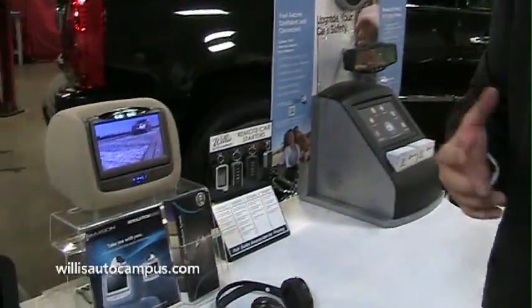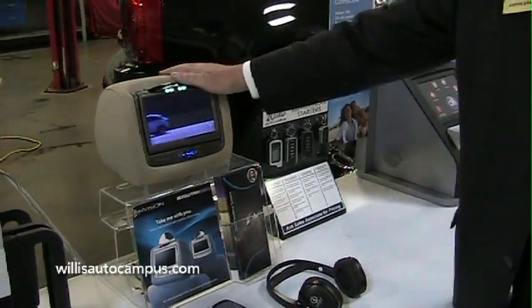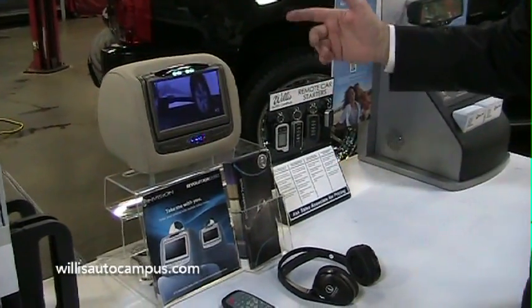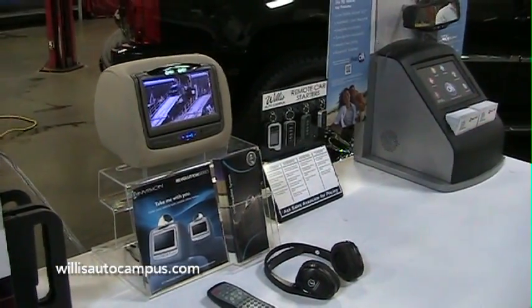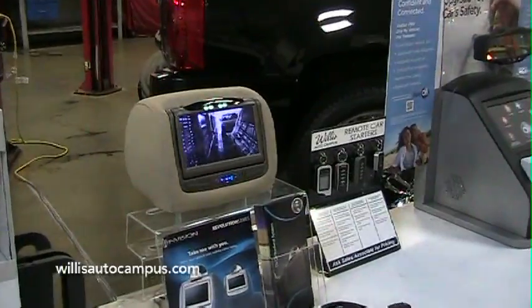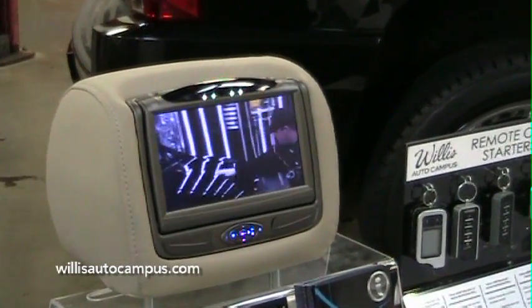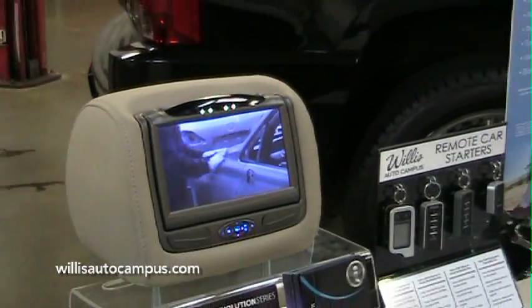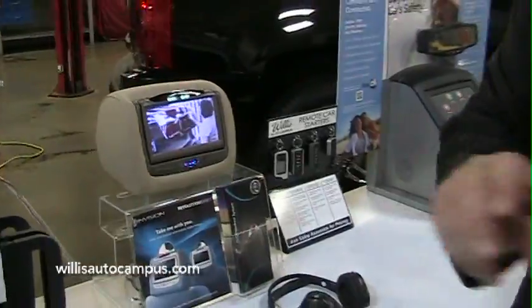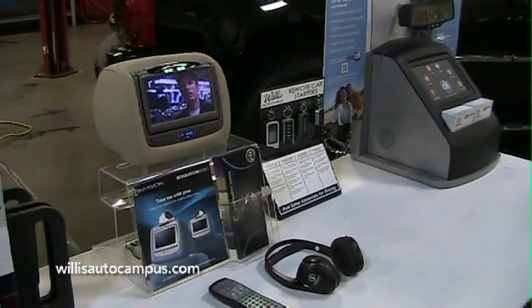Another one that's been a big hit lately, if you've got kids or grandkids, or just to get rid of that "are we there yet?", is rear seat entertainment systems for vehicles. We use Invision Automotive Systems as our DVD headrest company. The big benefit to the Invision system is that basically they're all specific to the vehicle. The grade of leather, the stitching on the edges, the color of the leather, everything is vehicle specific.